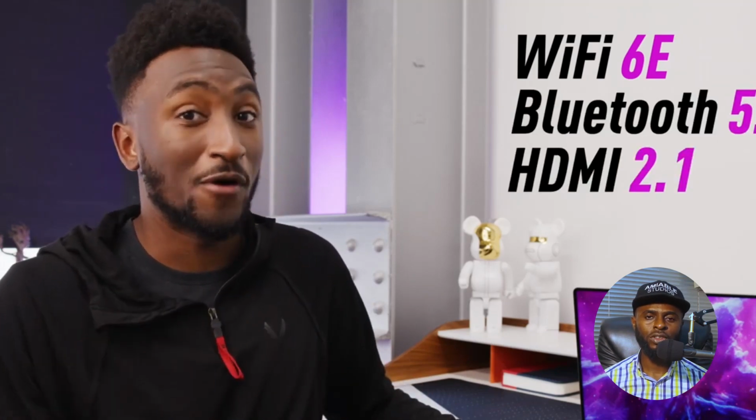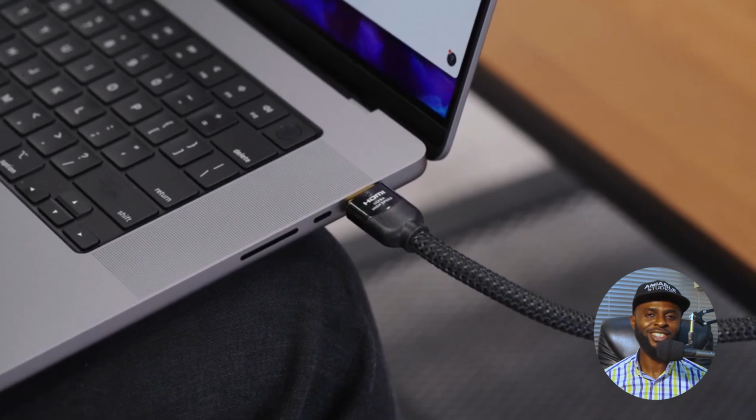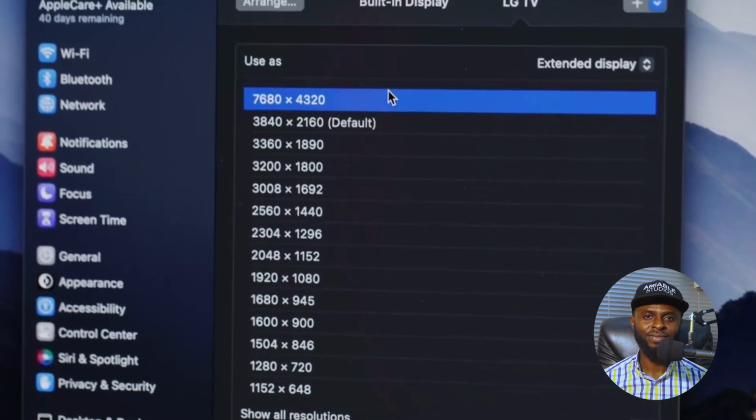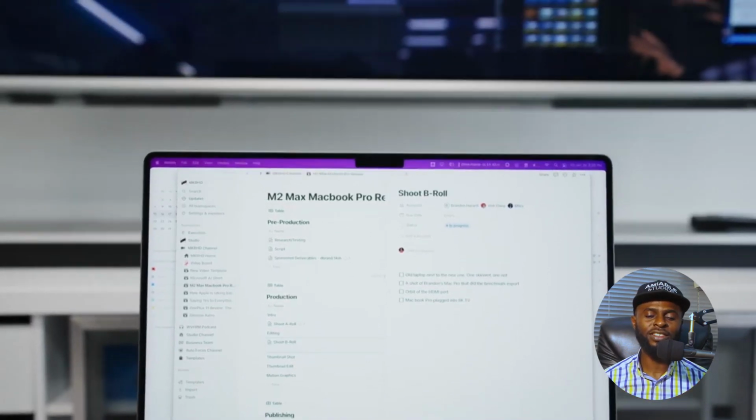And then there's a few other capabilities: Wi-Fi 6E, Bluetooth 5.3, and HDMI 2.1. HDMI 2.1 was actually something I was confused about missing on the last version since it had been out for a little bit, but it's now here, and that allows for up to 8K 60 FPS through one cable via the HDMI port, so that's about time.